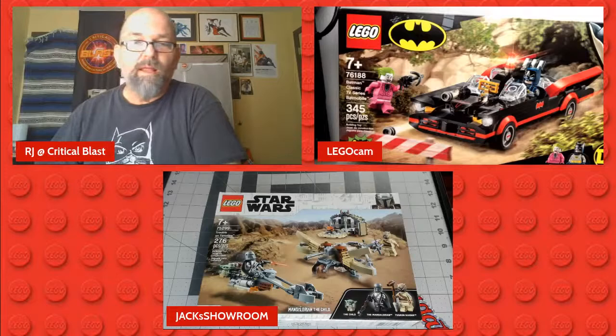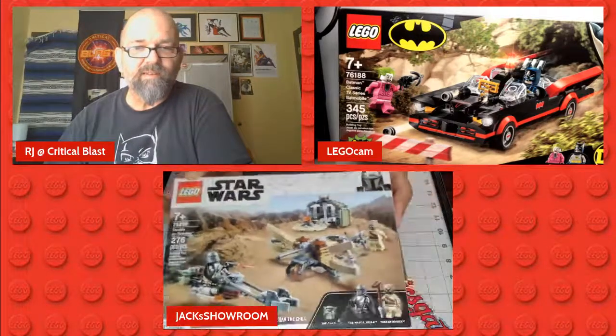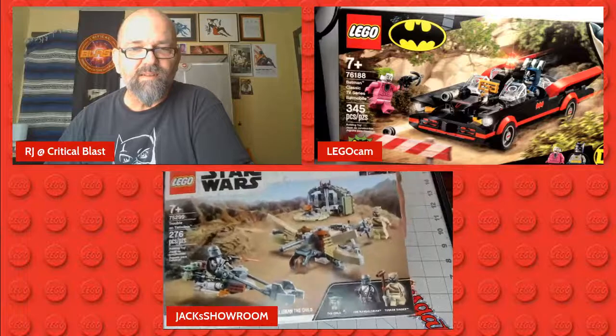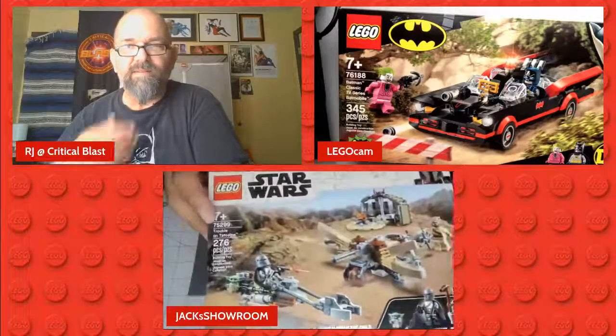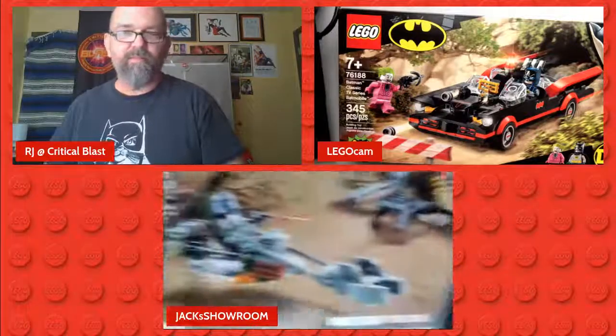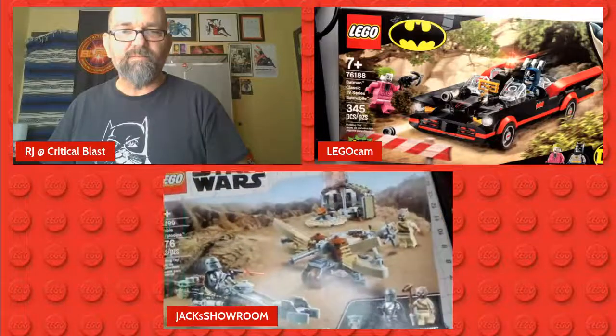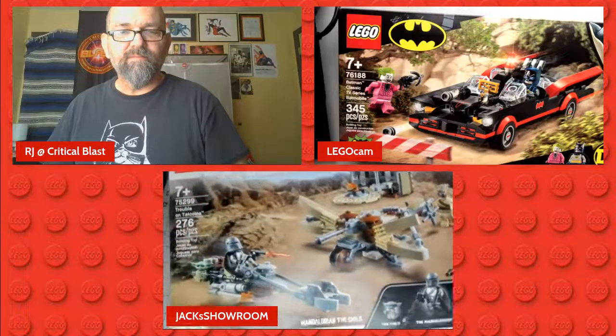And you got some Star Wars here. Yeah, I went with the Star Wars Mandalorian theme Lego set today. It's set number 75299, 276 pieces. It looks like it has a Mandalorian on some kind of speeder bike, and another kind of speeder, and a small building. It's a little theme set today.